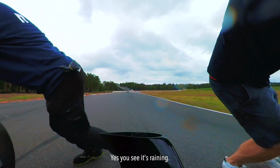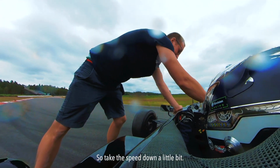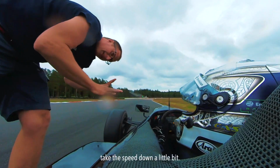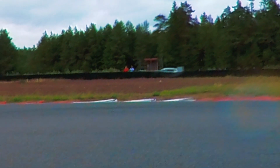It got a bit slippy now. Yes, you see it's raining. Because of the rain, yeah. So take the speed down a little bit. Okay. Porra, tá chovendo!